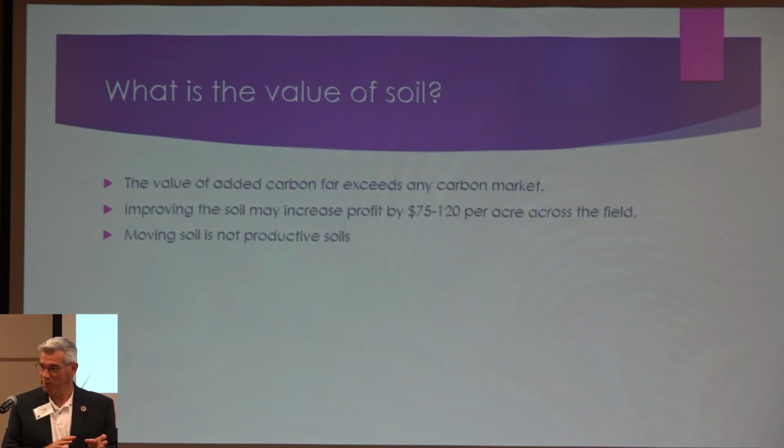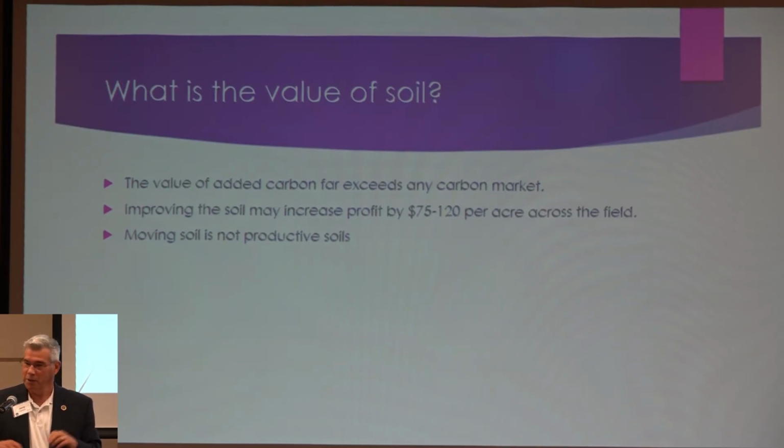I've always been nervous about that number until I worked with some Indiana producers lately, and I was using the $75 to $100 an acre. And he said, no, you're wrong. I was worried that he was going to say I completely overestimated. He says, no, I've improved my soils and my average increased profitability is $140 per acre. That's the value of improving the soils and doing the management. Think about that in terms of the dynamics of what goes on, because that is a long-term legacy. That's not a one-year profit, that's sustained profitability over time.